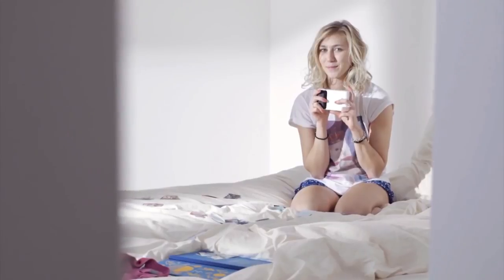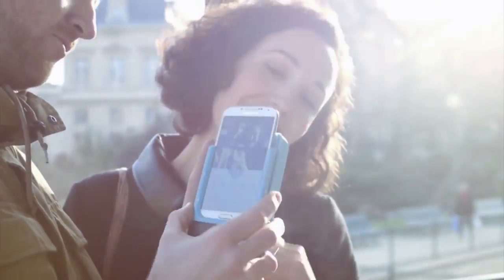Print is the first smartphone case that prints out pictures instantly. You just have to plug in your smartphone, snap a picture, and it will print instantly.